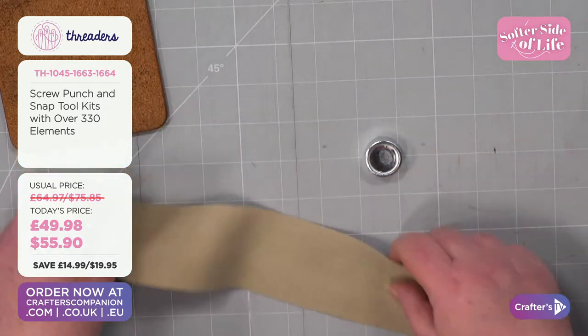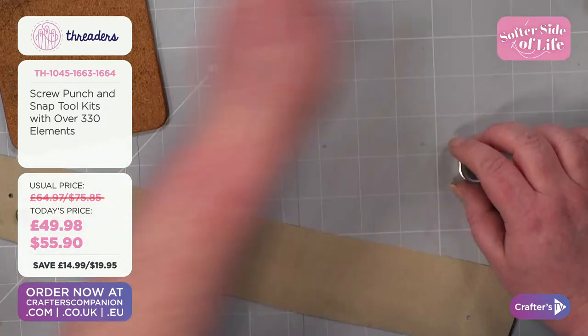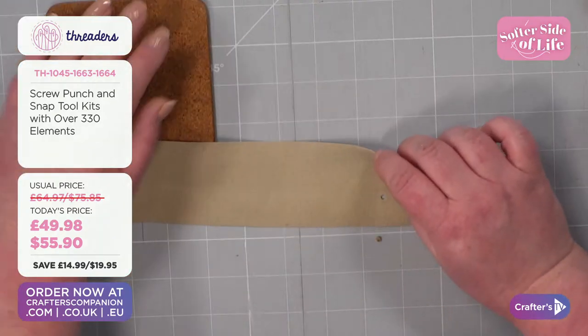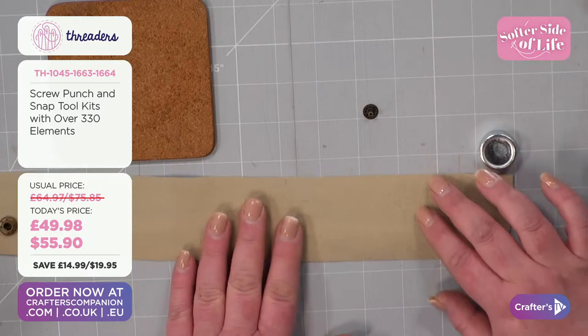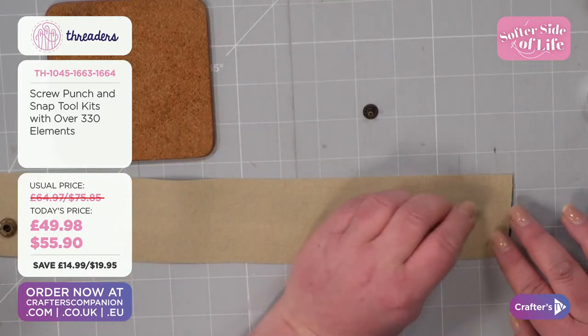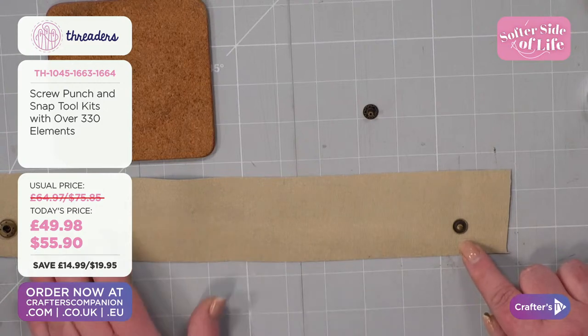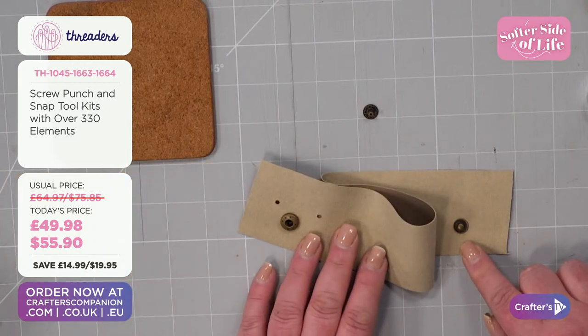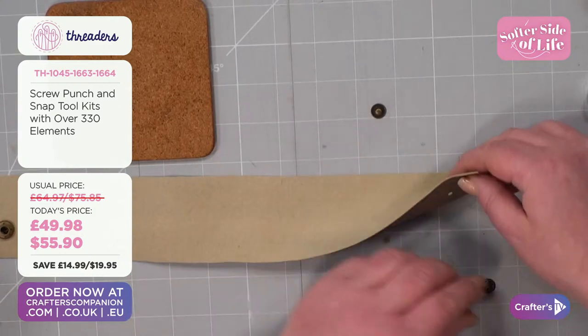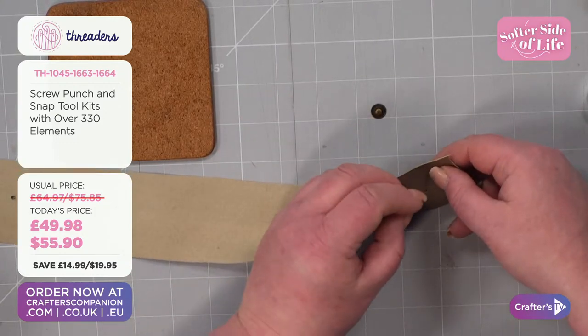Okay, and then all you're going to do is similar on the other side, but use the other tool. So let's move it back over again. We don't need that anymore. I know that when I put it through and it's going to fasten, I want that one to be on that side. Because I've got that one there, so they're going to fit together. So this one needs to go underneath. So again, pop that through the hole.